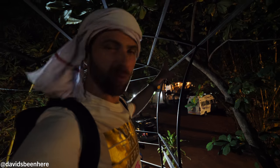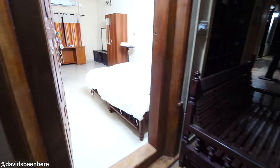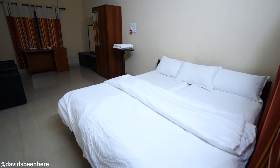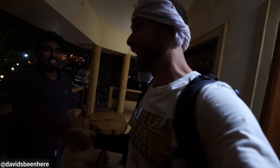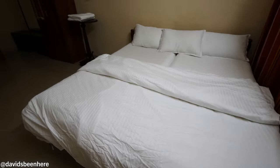Thank you. So this is actually an extension of the property. The main block is over there, but it's really packed tonight. Sold out. This is where we're staying tonight. Awesome. That's my room. I love it, man. You're right in front of the beach. I mean, look at this. You can see the waves crashing. Amazing. Hey, thank you so much.